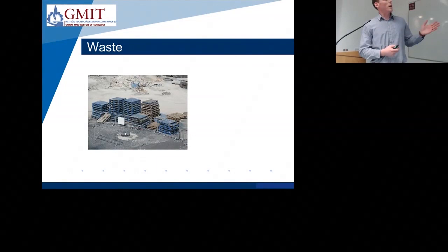Then something simple like pallets. Each one of those pallets is worth €5 to the contractor, so any damaged or undamaged pallets can be returned. And we actually stockpile them on site and we sold them to a company that buys pallets.